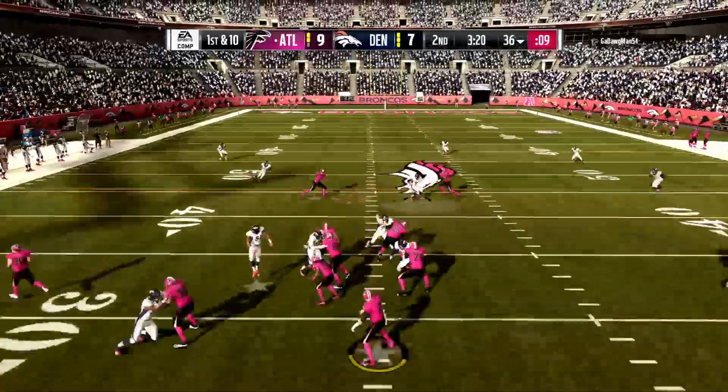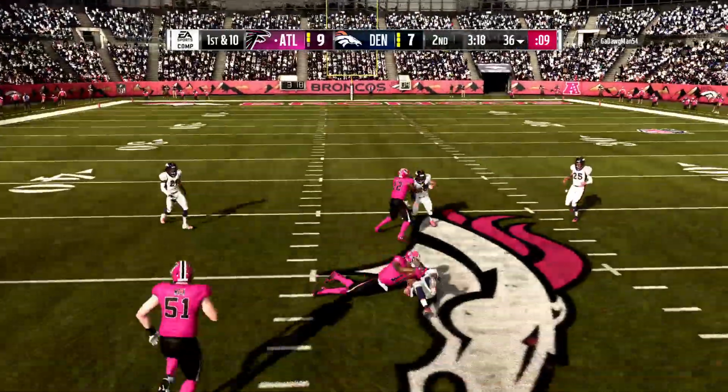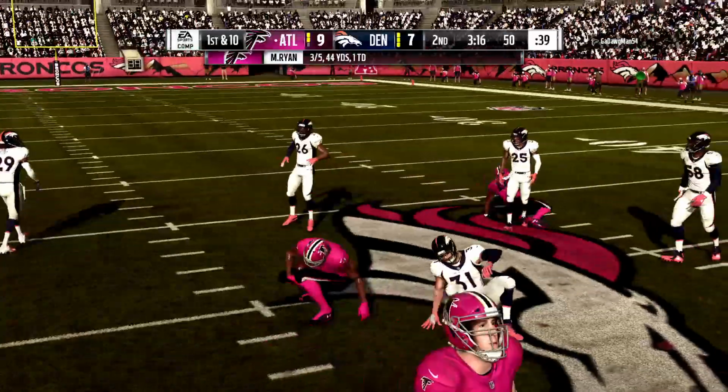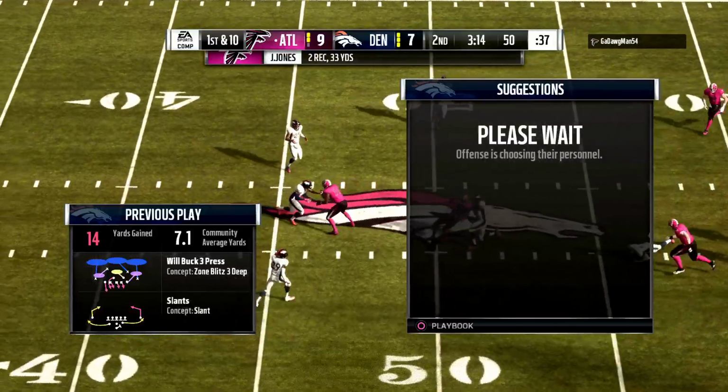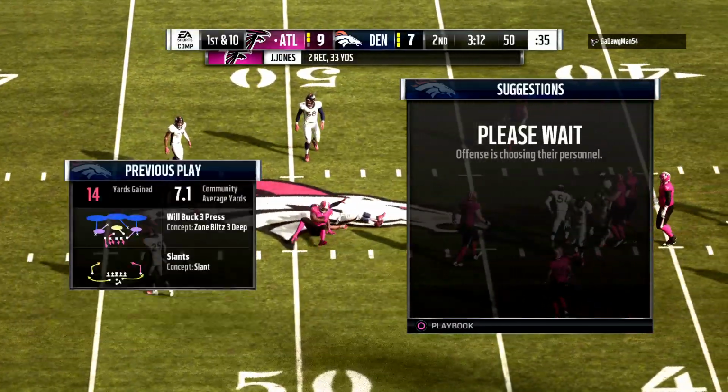On first down, Ryan. And Jones has it over the middle. And he gets this one to midfield before he's brought down. A good gain of 14 there, and it moves the chains.